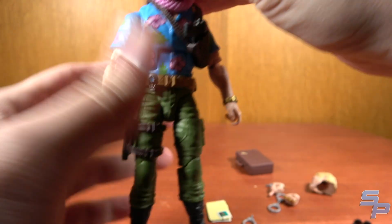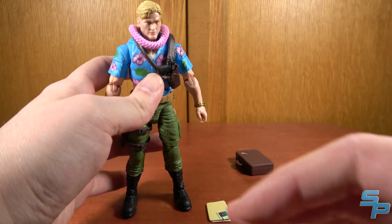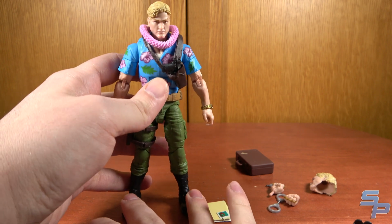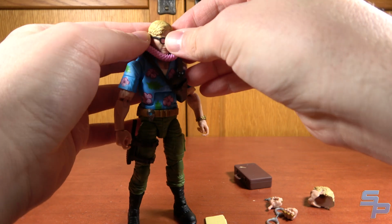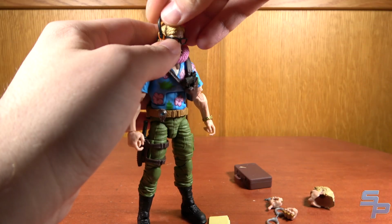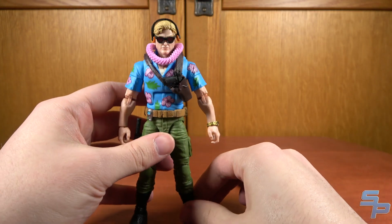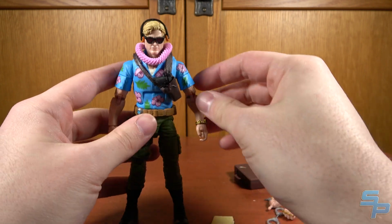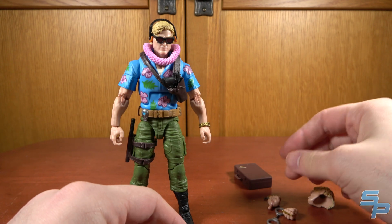I think that's just in general, like a lot of these Classified figures, I'm always impressed when you can just load them up with their accessories like this. Let's just do that. And then let's get his glasses back on. I put them on like 3 times now. Glasses on. Let's put his headphones on. But yeah, I like the way they've kind of hybridized some of the characters. Some of my favorites of the year are the ones that take inspiration from the 80s design but go modern, like Rock and Roll.